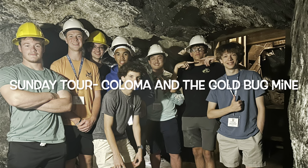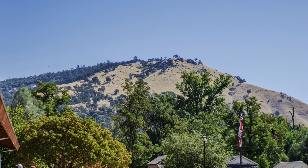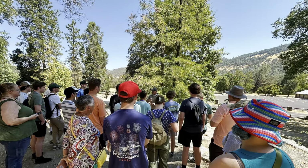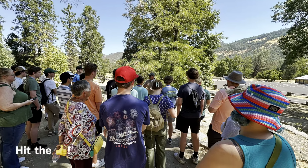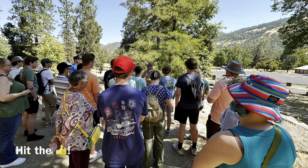Sunday's tour out to California's gold country was definitely a highlight of Witter Coin this year. The tour guide in Coloma had a lot of great information to share about the Native American population there, as well as the population of gold miners and the gold history in the area.